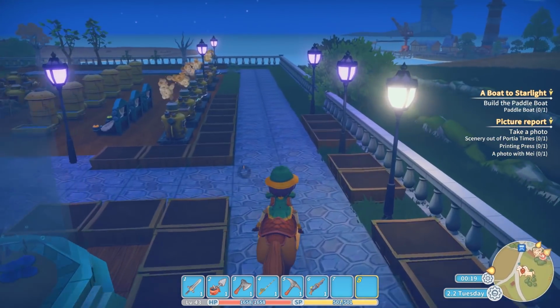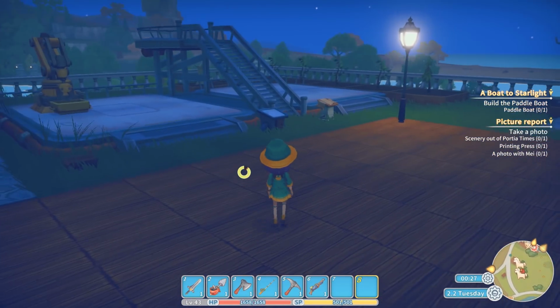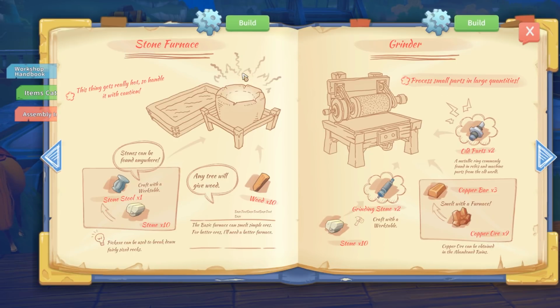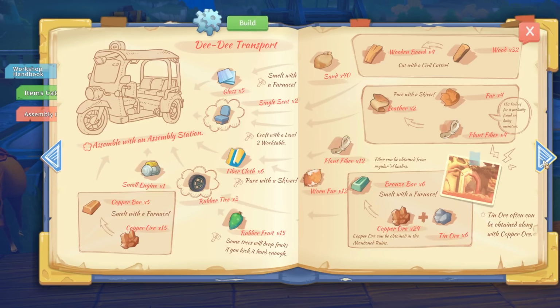Okay, so let's see how we're doing with this paddle boat stuff. And also, whether there's anything we can make for a bit of money to upgrade and get this factory. I don't know why I need a factory, but sounds good. I'm trying to think what I can make. So I can make a recycle machine with loads of engines. That kind of sucks. I'll go all the way back to stone furnace. So stone furnaces and grinders are probably too small. Civil cutters probably won't sell for enough.